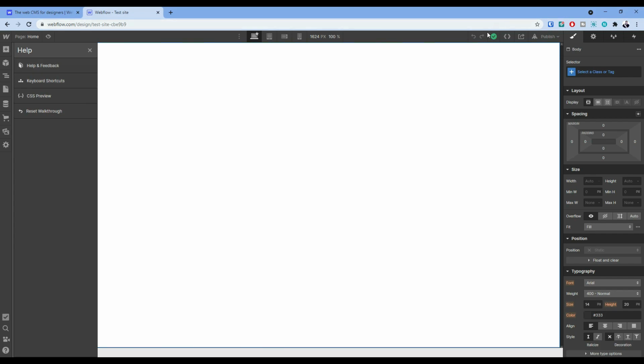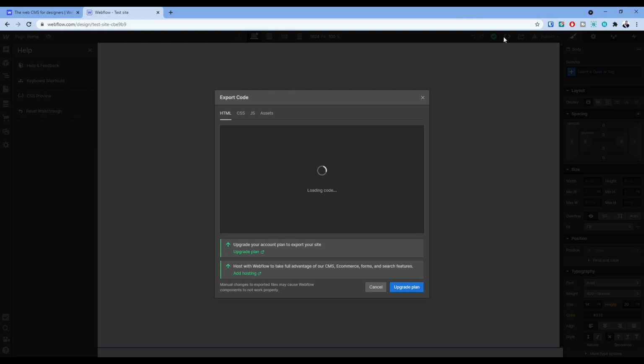I can't talk. And then over here, we've got undo, redo. We've obviously got screen size, export code. Oh, wow. So you can export the code? That's neat.